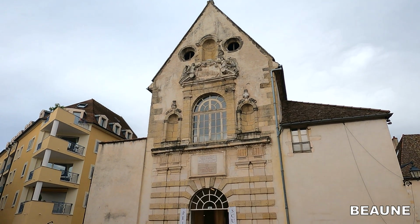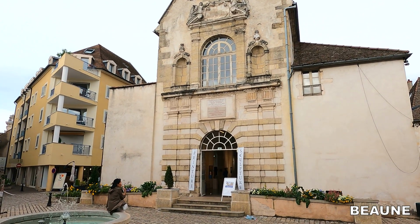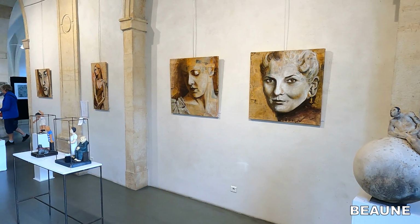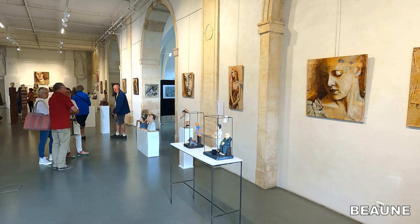We happened onto this refurbished abbey and found that there was an art exhibition going on inside. So we thought we'd go in and take a look. And we were lucky enough to meet the artist.